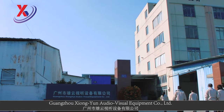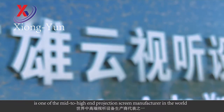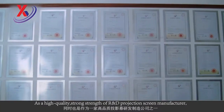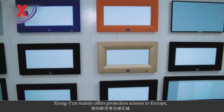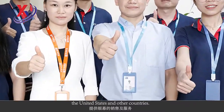Guangzhou Xiong-Yun Audiovisual Equipment Company, Limited, is one of the mid to high-end projection screen manufacturers in the world. As a high-quality, strong R and D projection screen manufacturer, Xiong-Yun mainly offers projection screens to Europe, the United States and other countries.